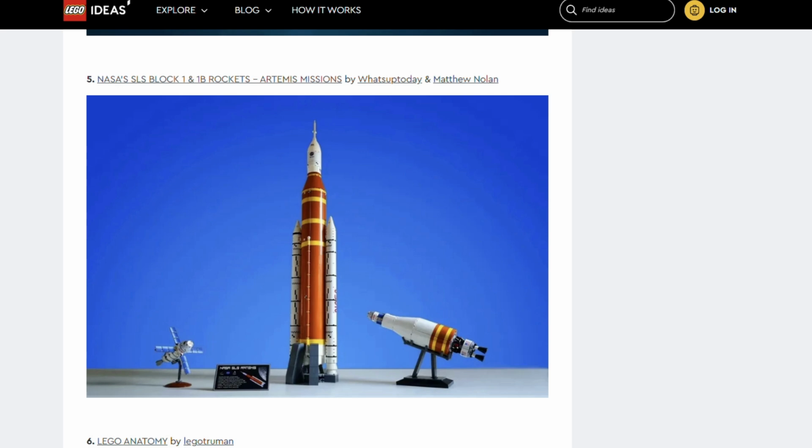Next up is NASA's SLS Block 1 and 1B rockets, Artemis Missions, by What's Up Today and Matthew Nolan. This is a resubmission of their earlier submission, which also reached 10,000 supporters, but wasn't approved by LEGO. This submission is a 2-in-1 set and features 2 different versions of the SLS rocket and Orion spacecraft. It's pretty impressive and would make a great display piece.